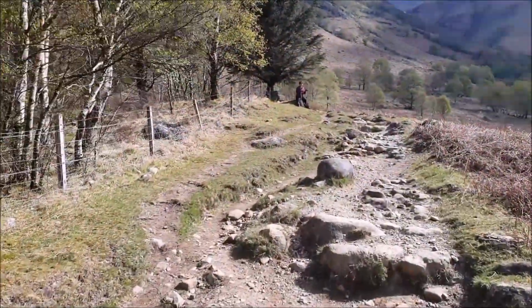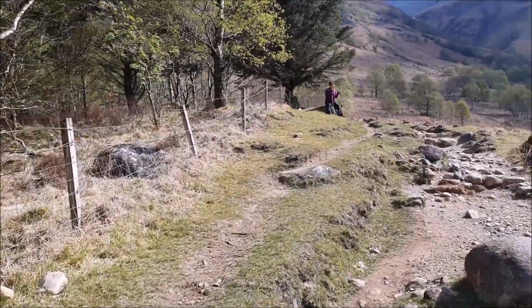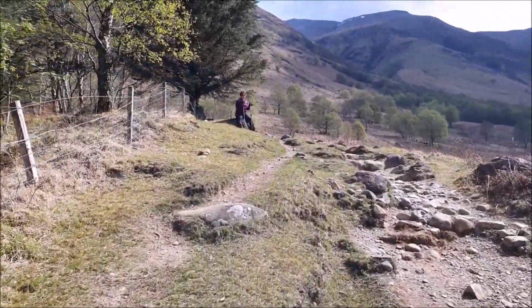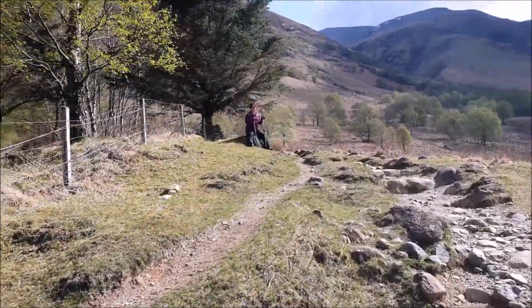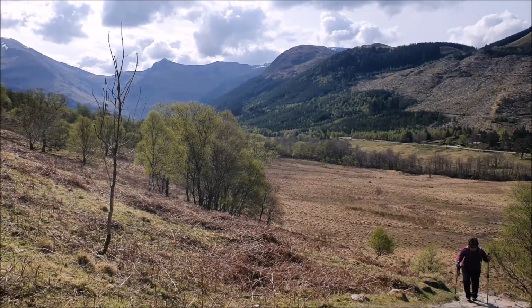Just got to find her again now. Oh, there she is, waiting for me. Right, now we can carry on, I suppose. Well, it is an absolutely fantastic view, even from this low down on the mountain.